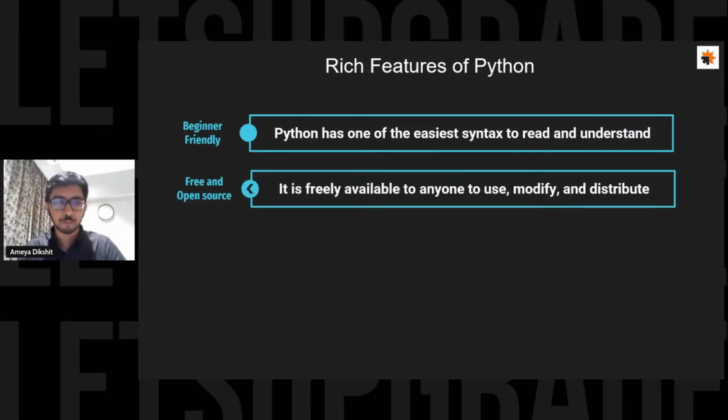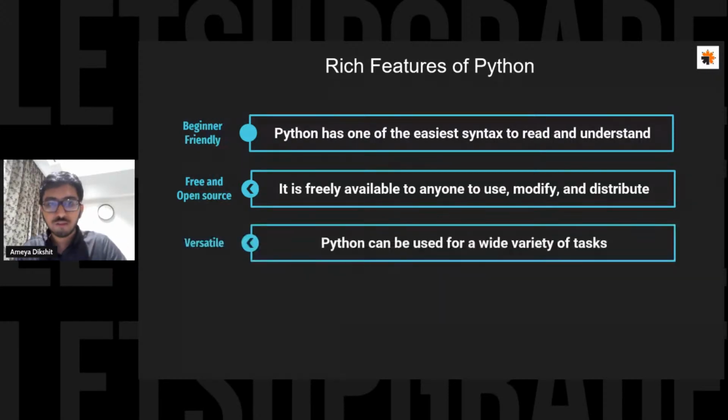Next is free and open source. You should understand that there are two types of software. First are the licensed software, where you need to pay some amount to use them. The best example would be Adobe Photoshop. To use those applications, you need to pay some premium and unlock its features. But Python is a completely free language. You can download it on your own system, you can code and do whatever you want completely for free. You don't need to spend a single rupee for using Python. How cool is that?